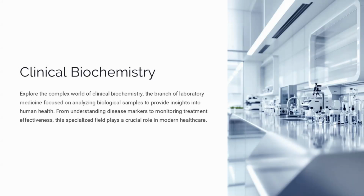Clinical biochemistry is a specialized field within laboratory medicine that focuses on analyzing biological samples to gain insights into human health. This discipline plays a vital role in modern healthcare, from identifying disease markers to monitoring the effectiveness of treatments. By examining substances like proteins, enzymes, and metabolites in the body, clinical biochemists can help diagnose conditions, track disease progression, and assess the impact of therapies. The work of the clinical biochemistry laboratory supports physicians in making informed decisions about patient care and management.